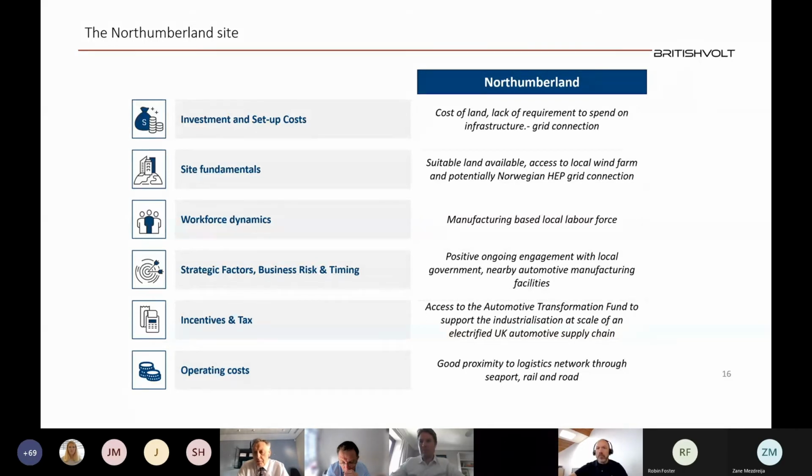Another thing about our site, it's big, it's flat, it's vacant. It's got fantastic connections to renewable energy. We've got the Norwegian North Sea link in the field next door with hydropower on it. We've got local wind farms we can put behind the meter. We've got a workforce in the area. We've got high unemployment, low skills. It's the perfect place to come, upskill, level up, train people, and to have a good, motivated, available workforce.